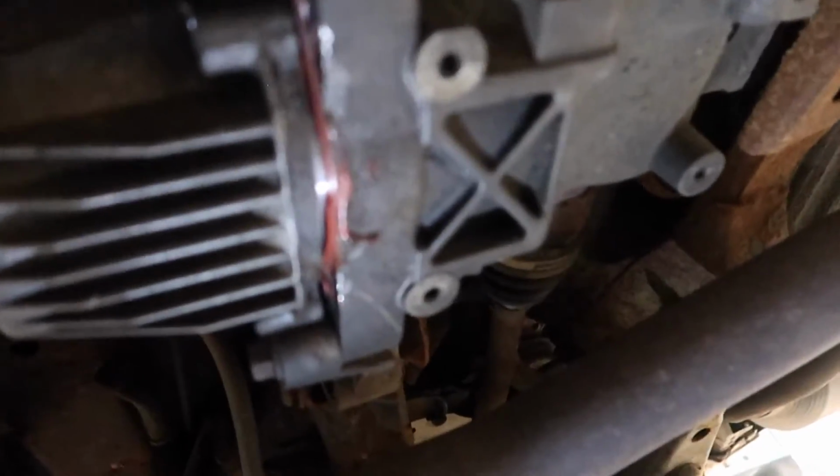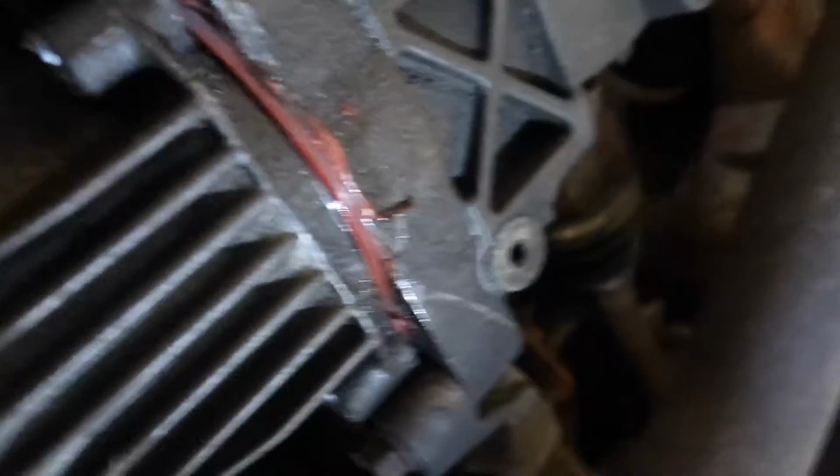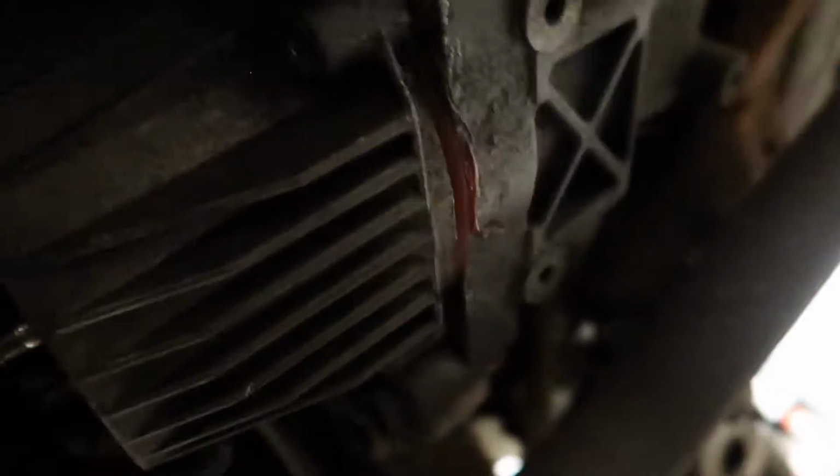Alright guys, so with my large pry bar right there, I pried right in here. There's a little nudge right here that you can pry on, and that popped it free. You gotta be very gentle because this is an all aluminum case. So I pried right there and there, and you just keep pulling this ahead here.